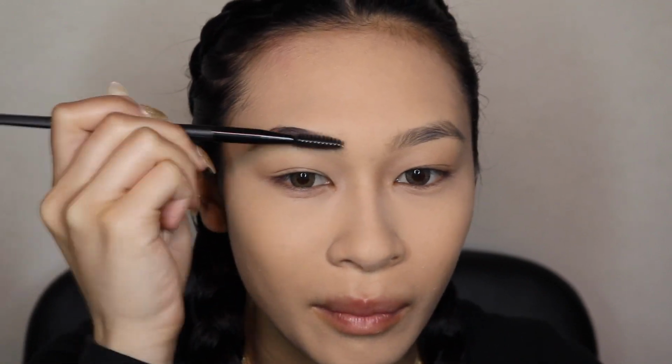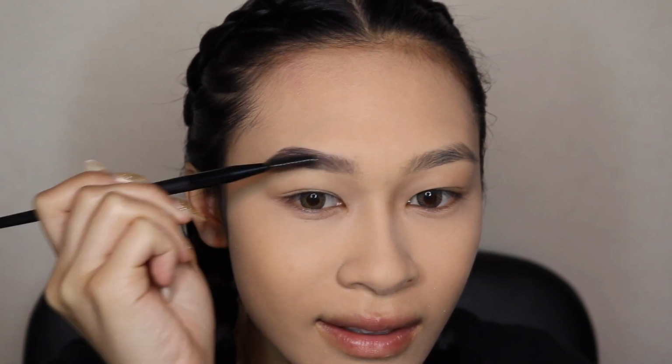I'm just going to take a spoolie and then blend it to the front and then take it through the brow.